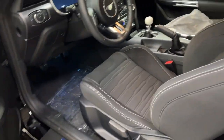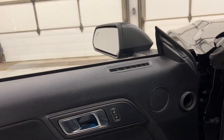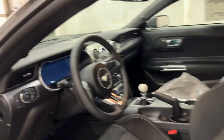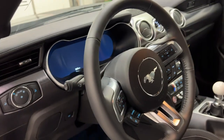And I will note there's a lot of plastic in here, as some Mustang owners like to keep it on before they get it delivered to them. But you do have your normal features such as blind spot. You've got your ambient lighting in here, power window controls. You've got these manual bucket seats. They are Recaro with the manual adjustment. To the left, you do have your headlight controls. You've even got lane keep assist on this Mustang Mach1.